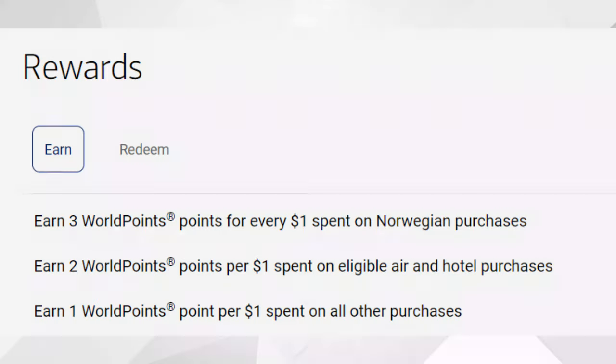Okay, so diving right into the main features of the credit card by Norwegian Cruise Lines. First off, we're going to be talking about points and how you can earn them with this card. So you will be earning 3 world points on Norwegian purchases. Then you'll be earning 2 world points on eligible air and hotel purchases. And then on all other transactions, you will be earning 1 world point per dollar spent.